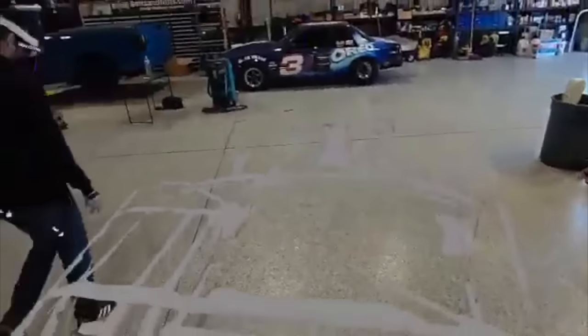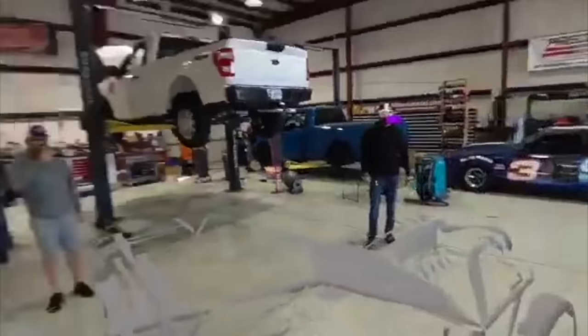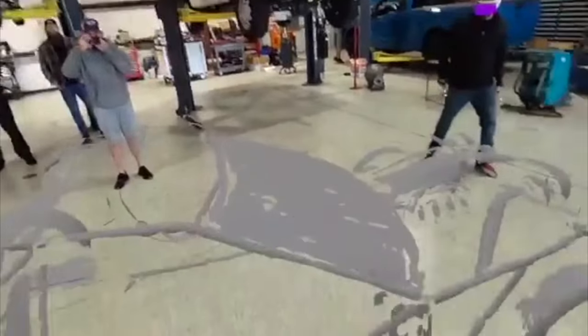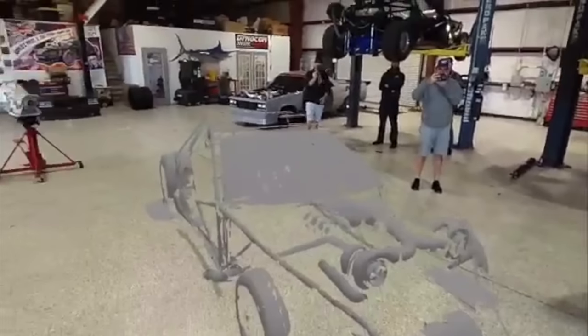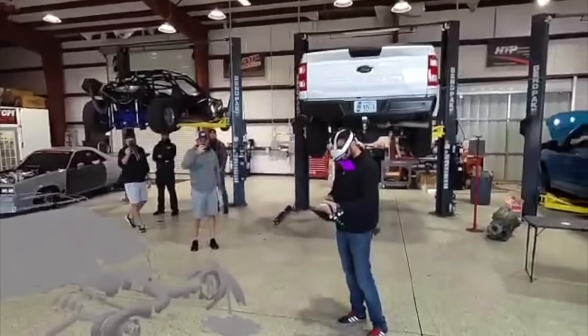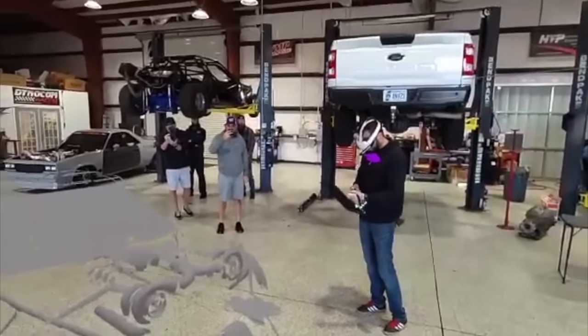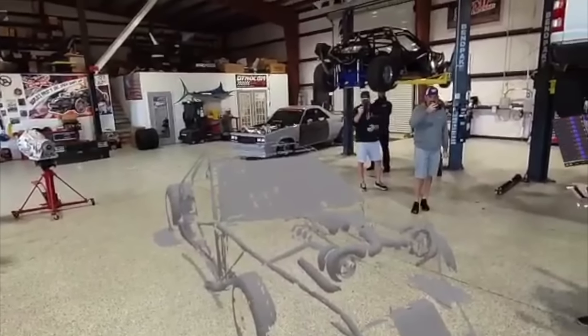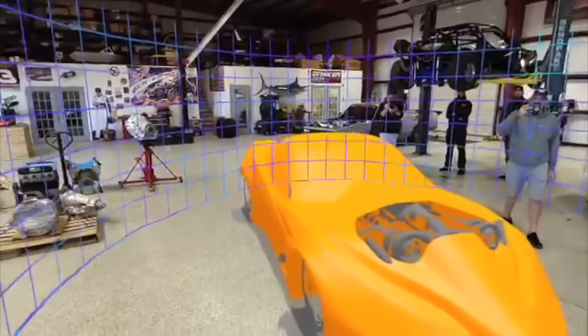All right, where's this? Oh, I'm standing in Leroy. That's so weird. There's two Leroys in our shop right now. All right, so it's just a scan. So I'm going to throw the current body on there, which the only thing that's changed is the front end, but give me one sec. Dang, Leroy's just chilling in our shop with Leroy.